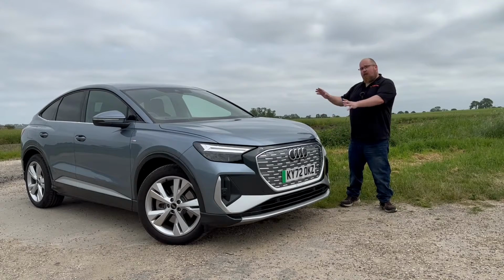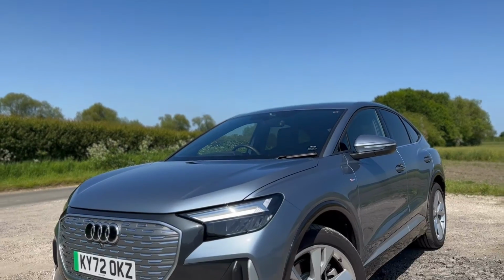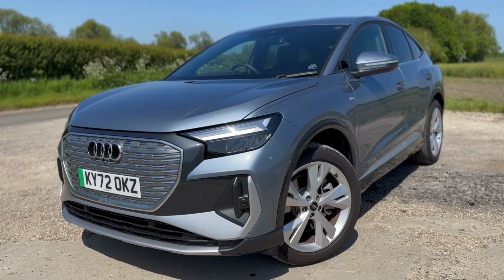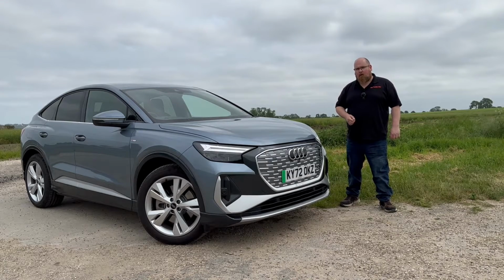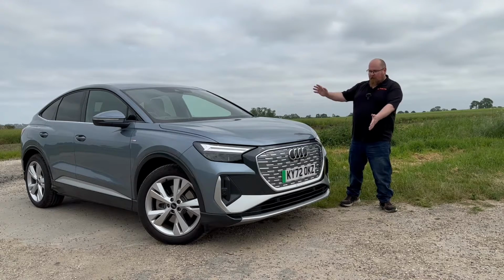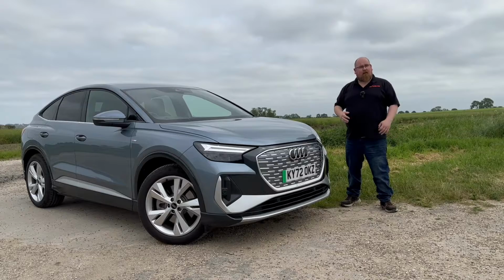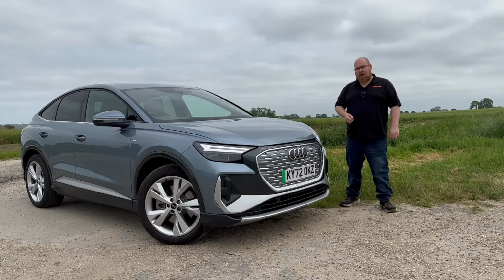Now, when it comes to the Q4 styling, I think Audi have been very sensible by essentially keeping it nice and safe and simple with the Q4. It hasn't got an aggressive front end to it. It looks very family friendly, and that should appeal to a much wider audience. But it is of course very much an Audi when you see it up front, with the big blocked off grille to let you know it's an EV, and that changes depending on which trim level you go for.